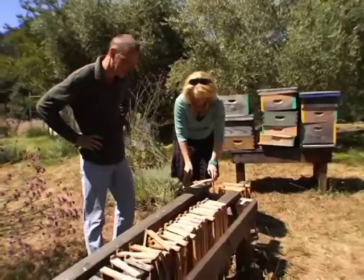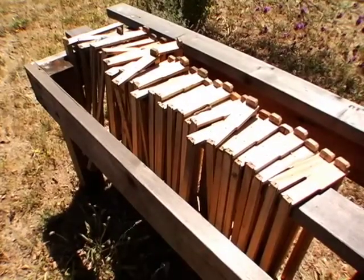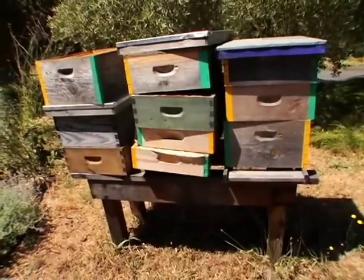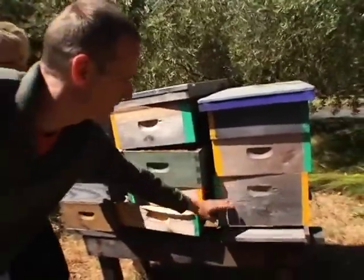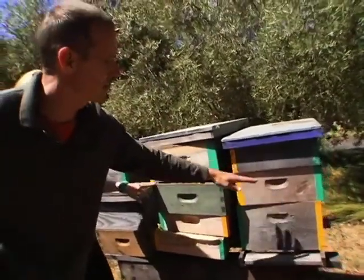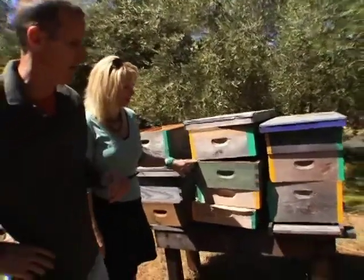So what is this? These are frames. The hive type we use is the Langstroth hive. They've been using it for hundreds of years, inside these wooden boxes. There are two sizes of boxes. One is a brood box, the wider box. This is generally where the queen does the brood raising, the raising of the young bees. And then on top we can put what are called honey supers. Generally the bees will climb up into the supers and use the frames to store all their honey.